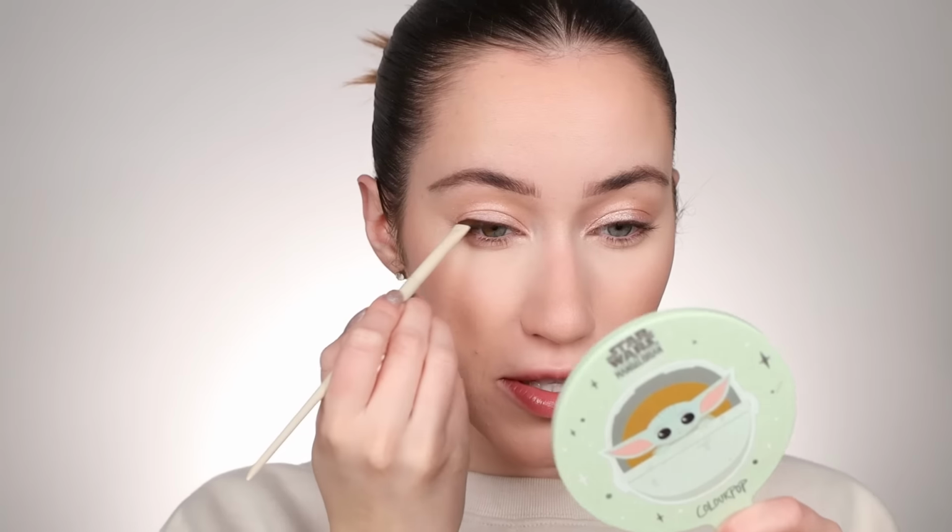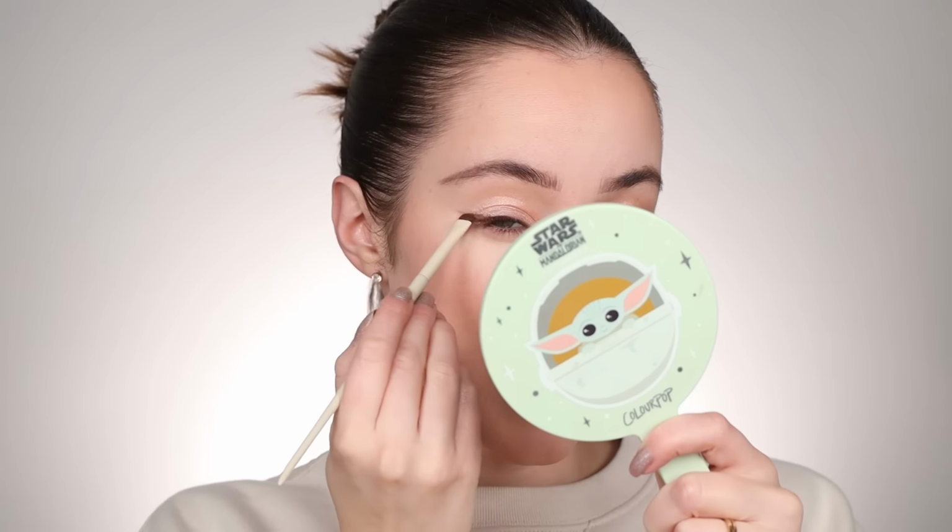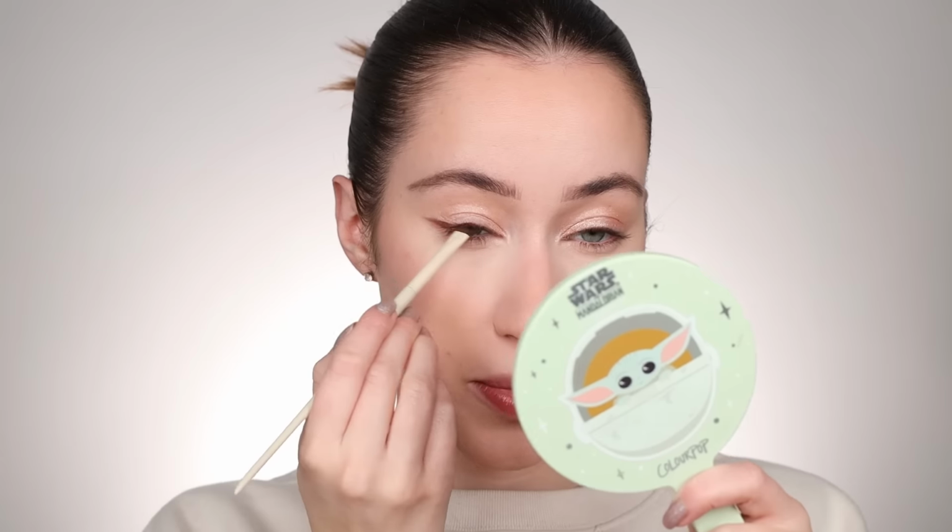Next, I'm going to take a small brush and dip into this dark brown shade called Independent Woman. I'm going to dip into this, and then I'm going to spray the brush with my Haley's Beauty Refresh Priming and Setting Spray just to make it more damp. And I'm going to start just halfway across the eye and start to create a really nice shadow wing using this dark brown color. I'm going to look straight ahead so that I create more of a straight out wing versus a very uplifted wing. And then I'm going to go back in and connect the wing into the existing shadow, just like that.